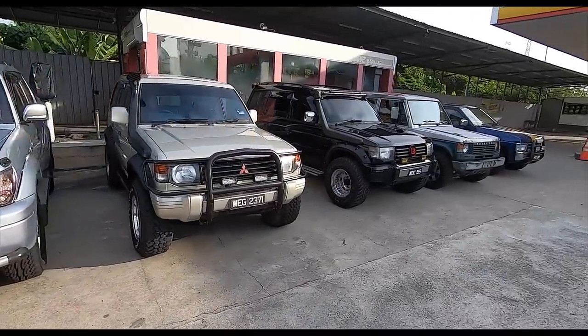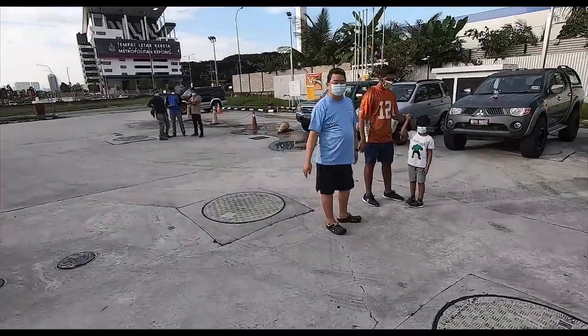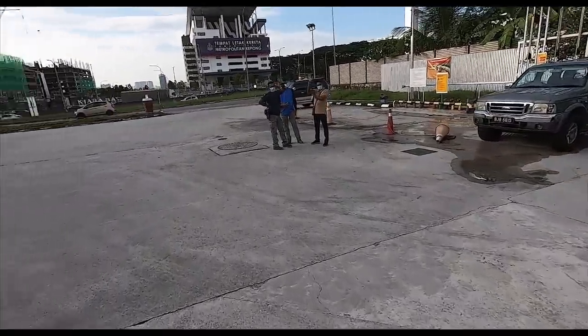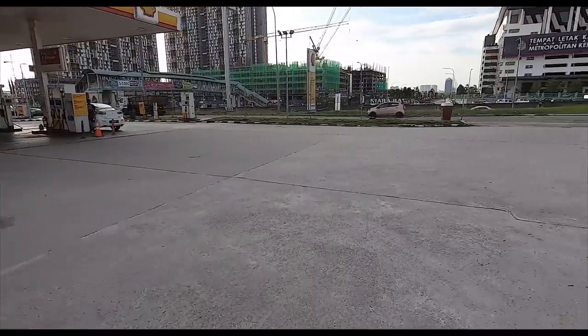And here are the other cars. We've got more cars over there. Good morning, everyone. We got a Kambara going in, we got Tritons, we got a Ranger. Morning, folks. Hi, guys. So we got about 10 cars going today, going into this off-road, which is great.